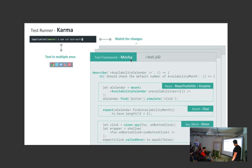This is already running. The framework is included in the code, in the repository. And it has also been included in the continuous integration and delivery pipeline. So every time a pull request is merged in the main repository, all the JavaScript tests are run. And if one fails, there will be an alert.